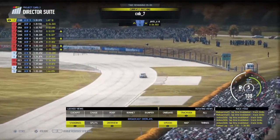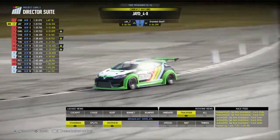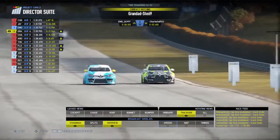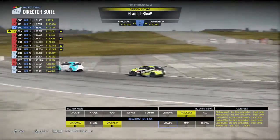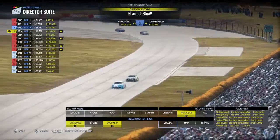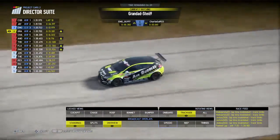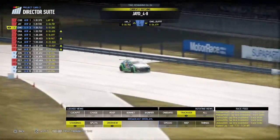Can't tell what's happened to Jay's car there, but he's dropped back 6 seconds this lap. So the battle's still on for that last spot on the podium as Emu Guy's up the inside of Grandad Steve now again, as they head up towards the penultimate corner. And it looks like Jay might just want to be getting involved in a bit of battling behind by the looks of it, as he's dropping back.